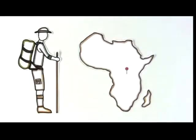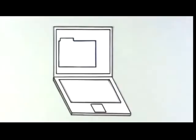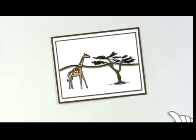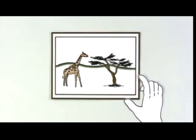As it turns out, Josh's Safari was a success, and his laptop made it home with lots of videos and photos to share. Instead of emailing everything, he just shared a Dropbox folder with his mom, so she could get copies of photos she wanted to frame. Because it worked so well for travel, Josh made Dropbox the home for all of his stuff, so it's accessible anytime, wherever he goes.